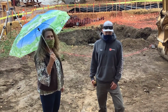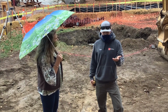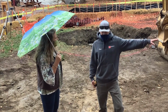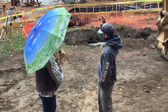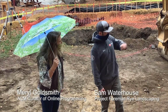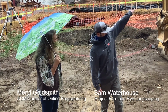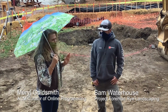Yeah, so where we're standing right now, the existing grade is actually going to come up quite a bit to basically even with the floor there. This is all going to be patio area. There will be a granite retaining wall there, another retaining wall in the back corner there, and walkways in the front going out to the walkway there, and then another walkway that's going to curve out and up the hill there. So this is going to look pretty amazing.